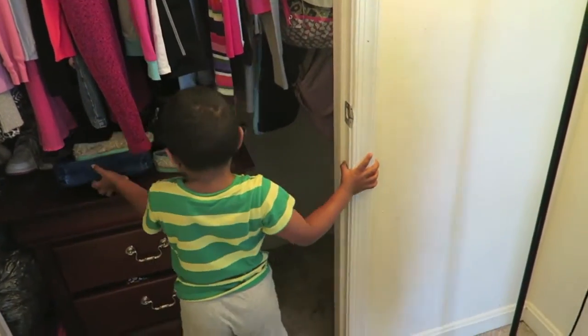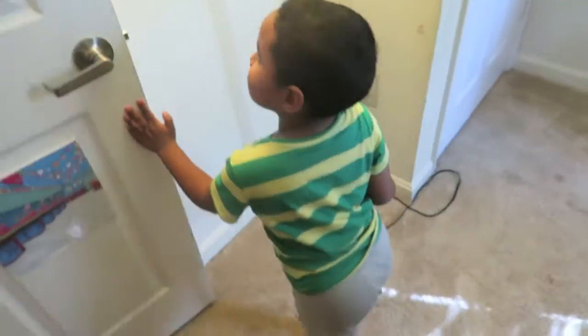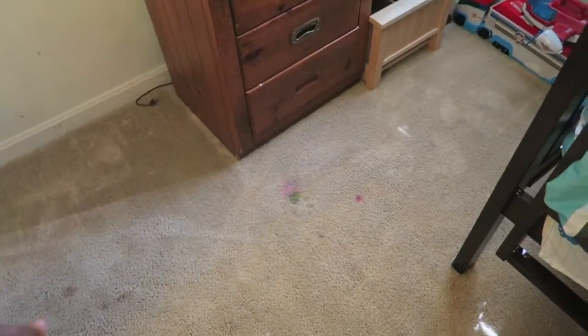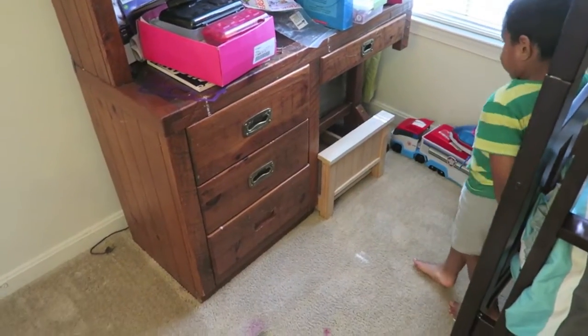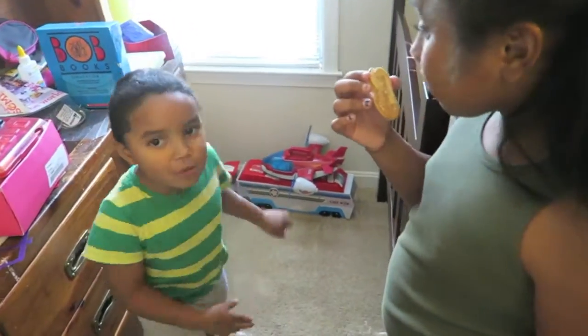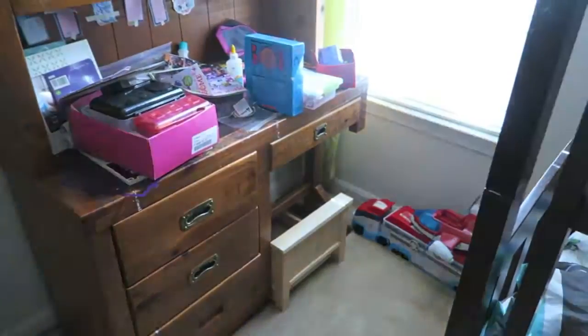All right, get out. Thank you, Gio. She stained the carpet, and then her other bed is right there for her doll. And then that's Gio's big old Paw Patrol toys that we just need to be getting rid of, right? No. Let's go. All right, people.